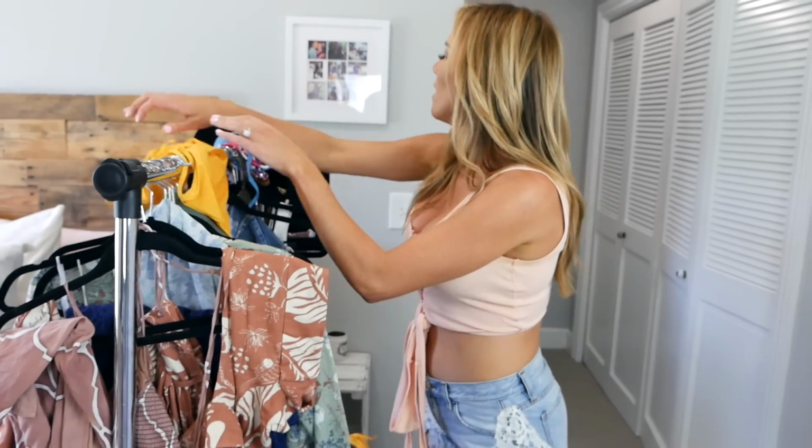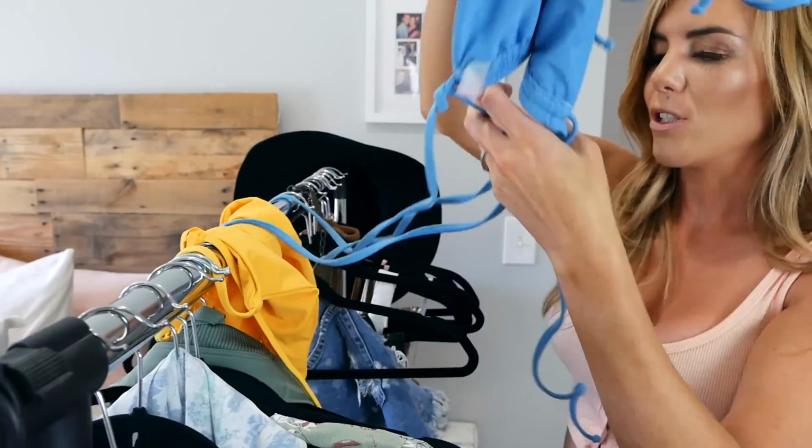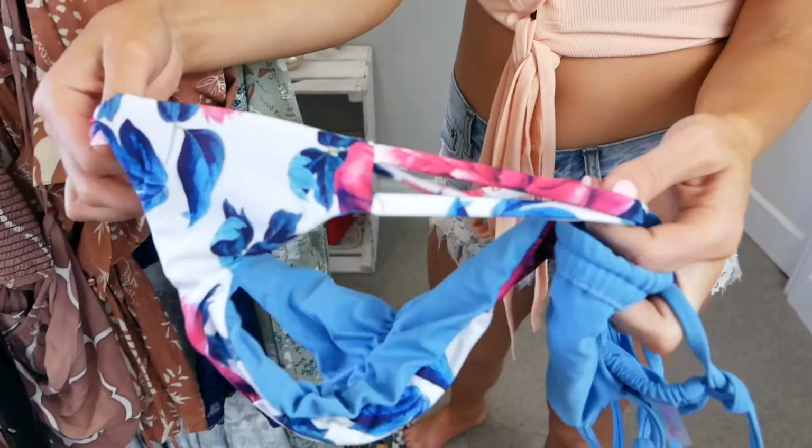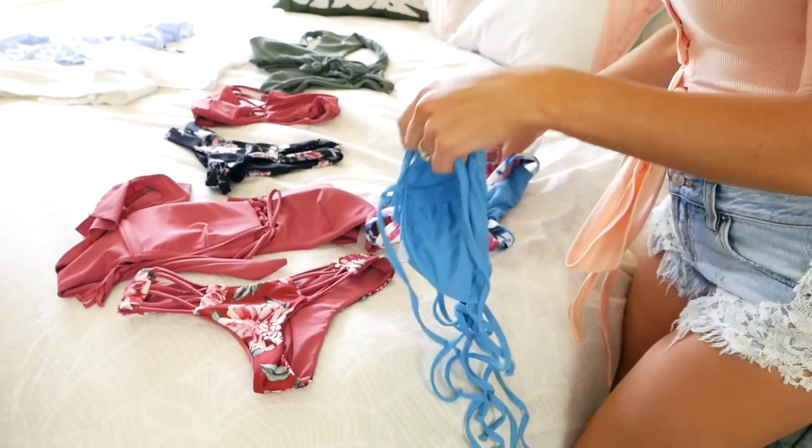And then the last one that I'm kind of obsessed with right now, just because the color is so adorable, is this blue one with the floral again.